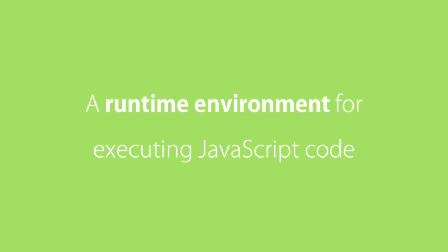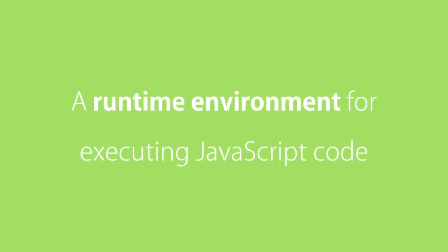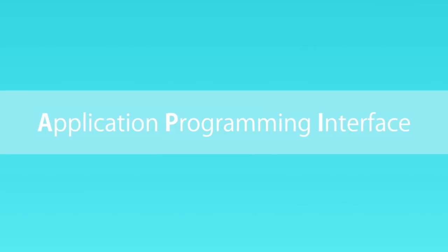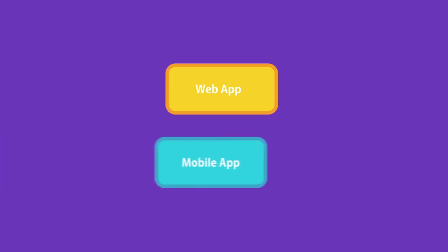and cross-platform runtime environment for executing JavaScript code outside of a browser. Quite often we use Node to build backend services, also called APIs or application programming interfaces. These are the services that power our client applications, like a web app running inside of a web browser or a mobile app running on a mobile device.